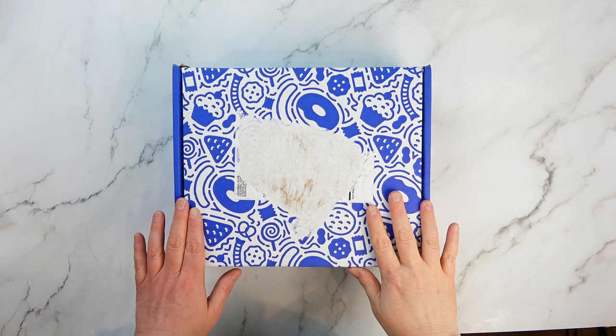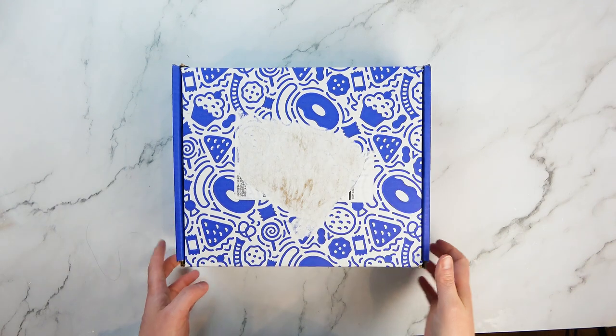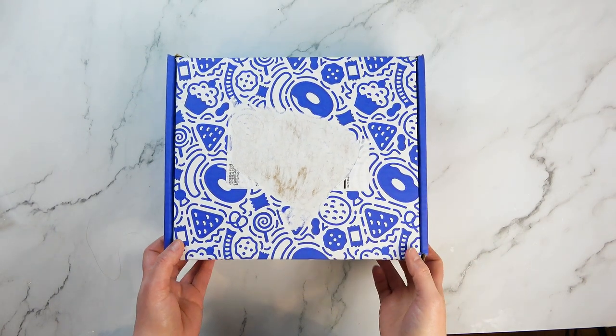Okay, let's open up this box. Sorry about the top here. I ripped off the label so you guys wouldn't all know where I live.